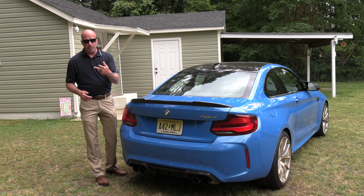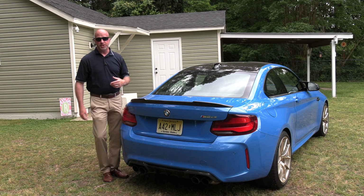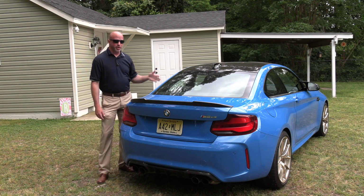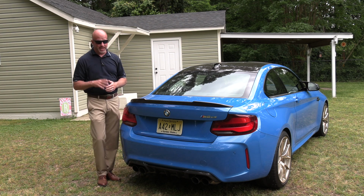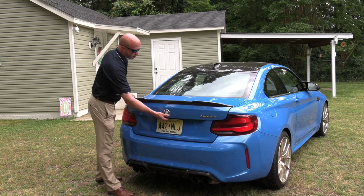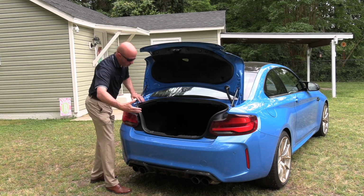Now, this vehicle has two business ends of things there at the front, and you wouldn't think on a coupe there'd be much to talk about, but surprisingly, just under 14 cubic feet, pretty substantial, and even rivals some sedans. And where it all begins is with this nice electronic release. Once this opens up, you're going to see a typical cavernous area really reaching in.